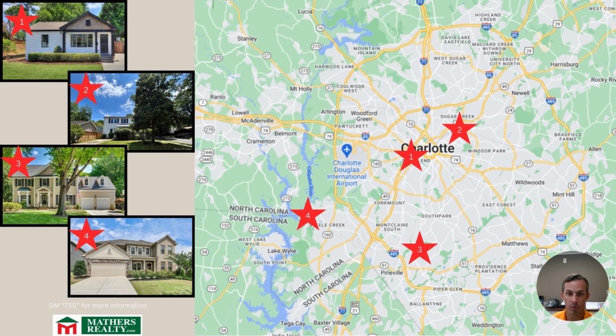Last up for this price point, we're going to go to the border of North and South Carolina into the Palisades community. It's actually going to be in the neighborhood of Chapel Cove at 15125 Luna Drive. This has 4 bedrooms, 2.5 baths, and it's got 3,100 square feet of spacious and modern living, as it was just recently built in 2020.